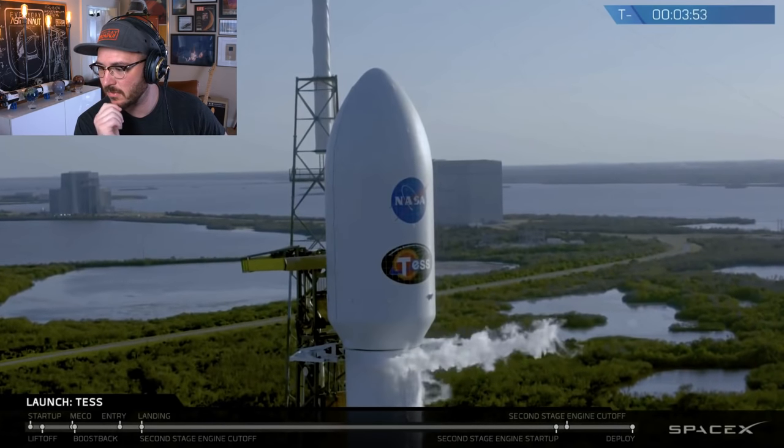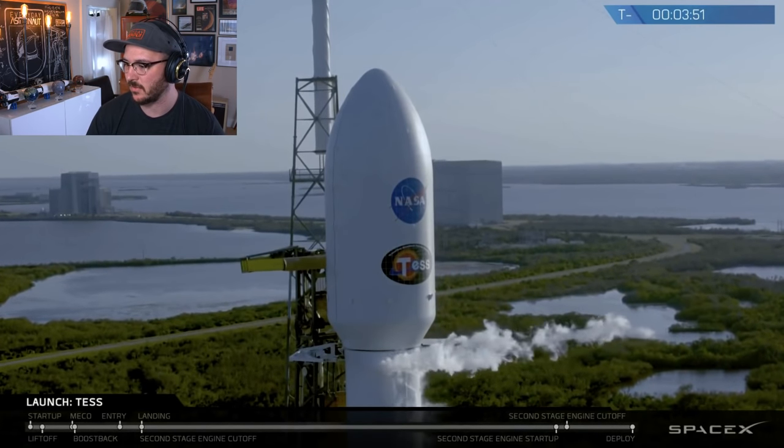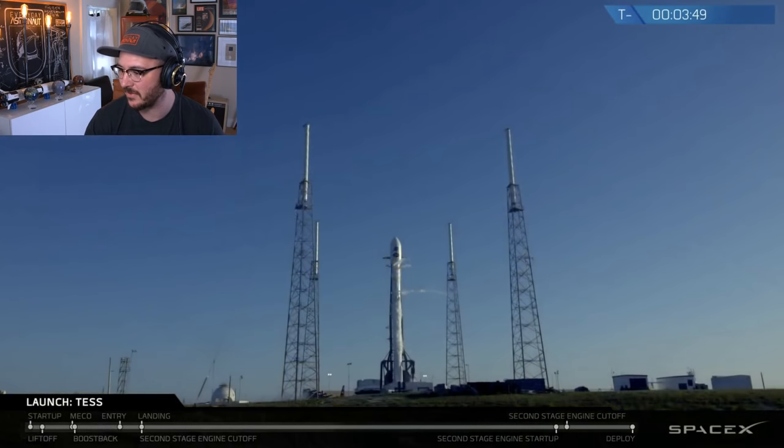The range is currently looking good for an on-time launch today. The payload is healthy, on internal power, and is go. And weather is go. We are looking awesome for a 6:51 p.m. T0. First off, thank you, Max.